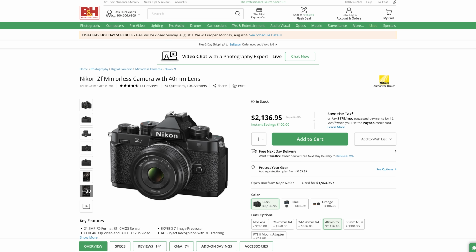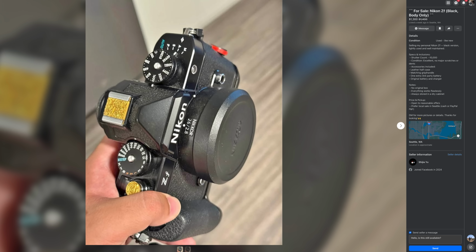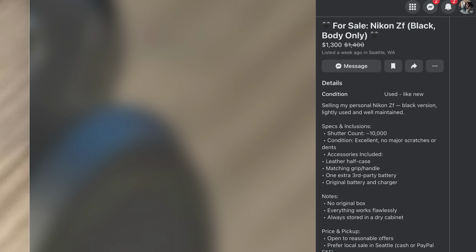And for the price, this thing is fantastic. You're getting this well under $2,000. I've seen them go on the used market for like under $1,500. Not only is it inexpensive, but it's also a full professional camera.